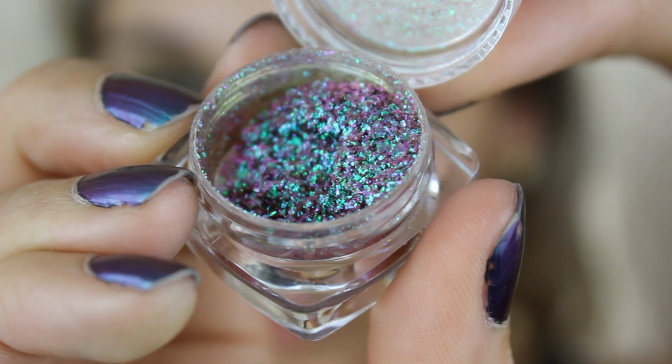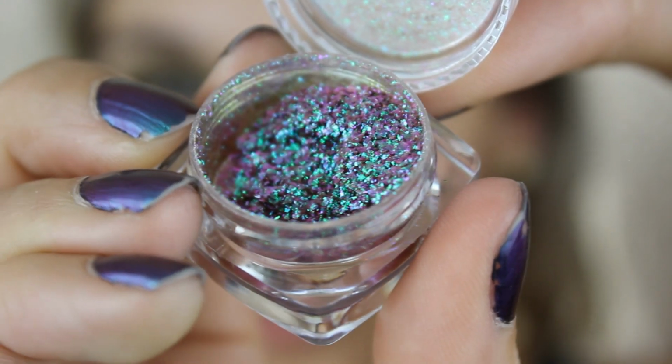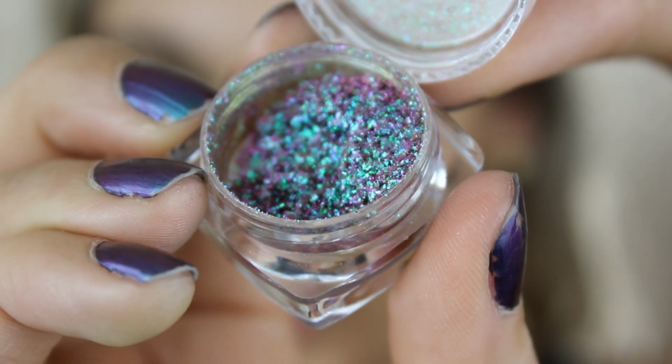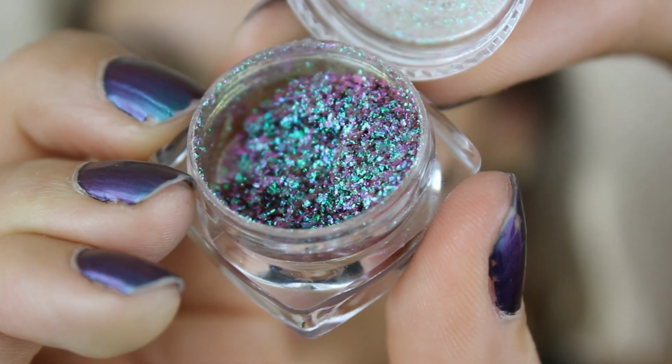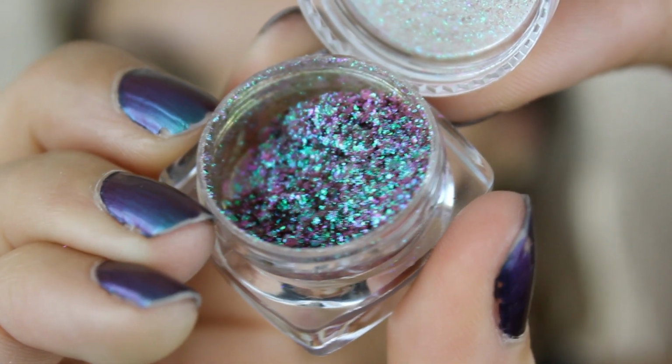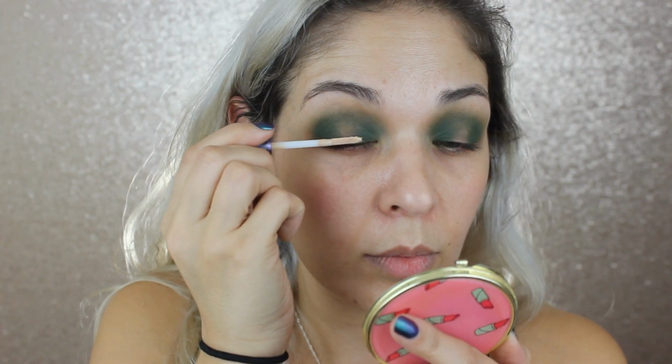So anyways, to start off, I'm going to add a little bit more of that Urban Decay eyeshadow primer potion to the center of my lids where I want to apply these ChromaFlakes. With these products, you definitely want to have some kind of sticky base for them to adhere to, whether it's a glitter glue or an eyeshadow primer, whatever you have on hand.